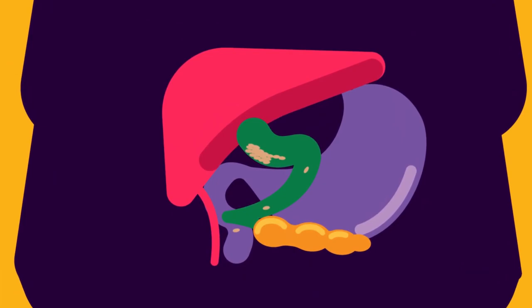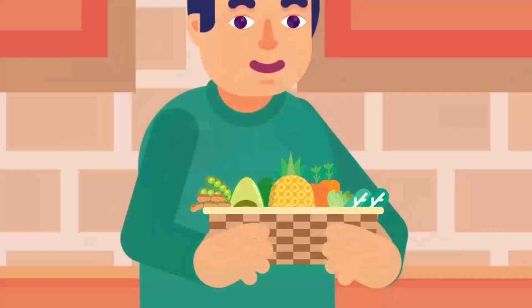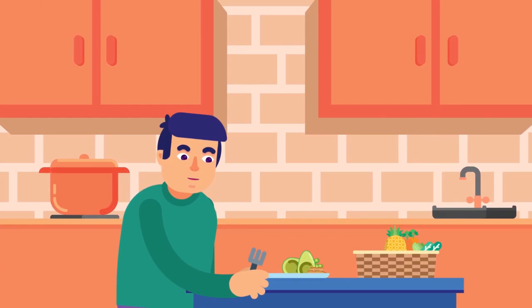Vegetable fats are unsaturated fats. They do not cause heart disease. Therefore, they can be substitutes for animal fats as often as possible.